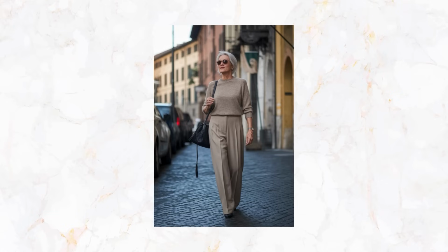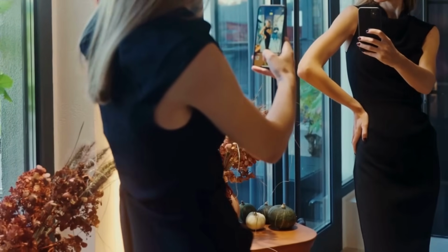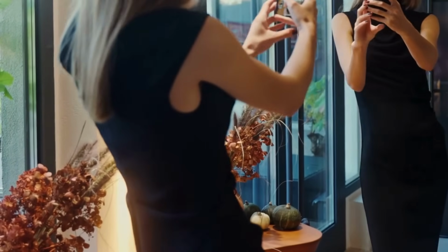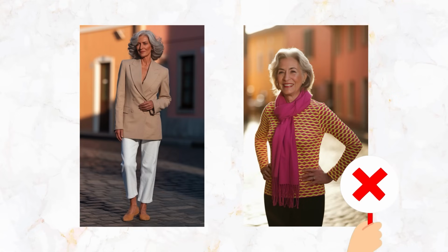Another thing that helped me embrace neutrals was photographing my outfits. I'd take a quick mirror photo, and suddenly I could see what worked. When I wore, say, an oatmeal blazer with white jeans and tan flats, the whole look came alive in a soft, subtle way. But when I threw in a bold print or a color that didn't belong, like a bright scarf or a patterned top, the look just fell apart. The French way is about harmony, not loudness.